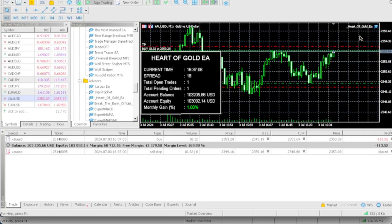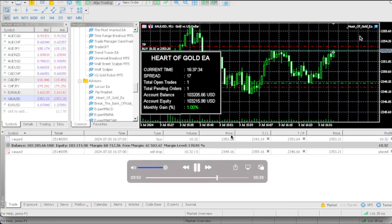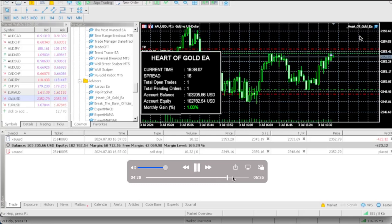Remember, we are using a scalping strategy, so we are in and out on the 1 minute time frame trading with the Heart of Gold EA. Right now the account is sitting at $3,205, and our profit target is $5,000. As you can see, we have been triggered into the trade, and now we are in a bit of profit.